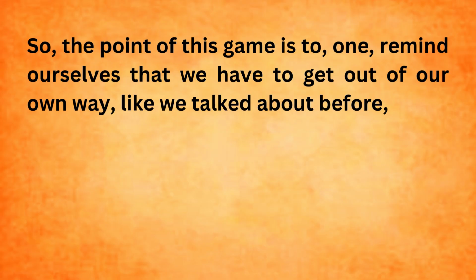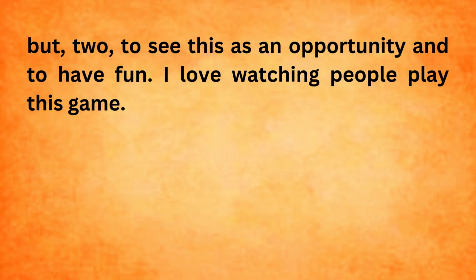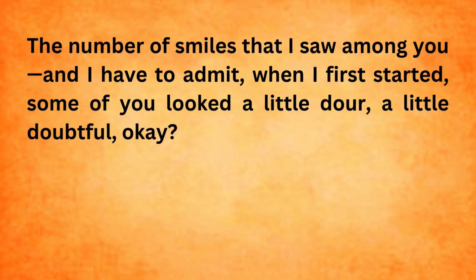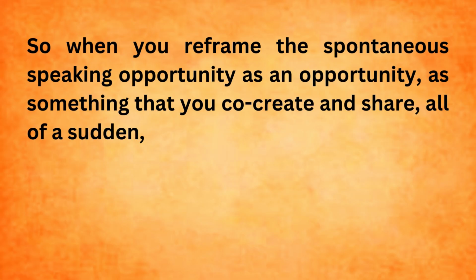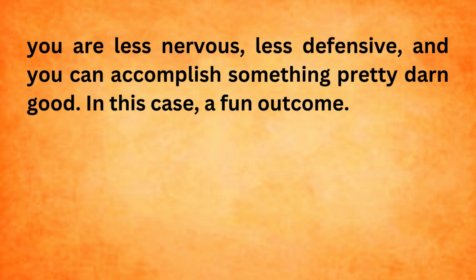So, the point of this game is to, 1, remind ourselves that we have to get out of our own way, like we talked about before, but 2, to see this as an opportunity and to have fun. I love watching people play this game. The number of smiles that I saw among you, and I have to admit, when I first started, some of you looked a little dour, a little doubtful, okay? But in that last game, you all were smiling and looked like you were having fun. So when you reframe the spontaneous speaking opportunity as an opportunity, as something that you co-create and share, all of a sudden you are less nervous, less defensive, and you can accomplish something pretty darn good. In this case, a fun outcome.